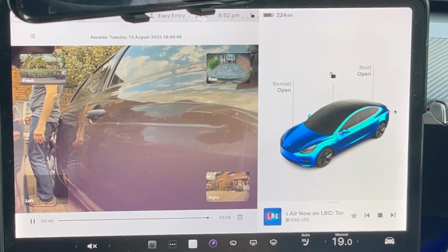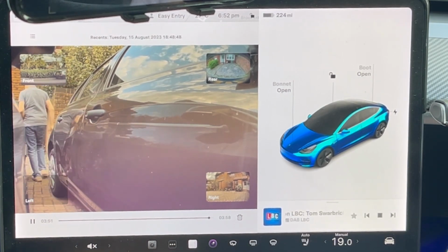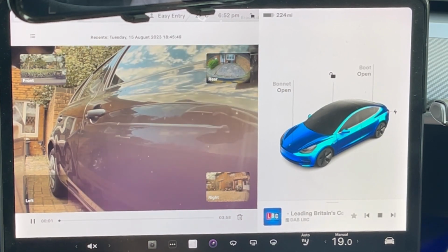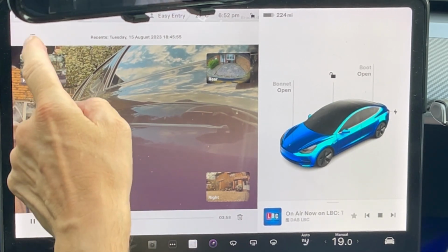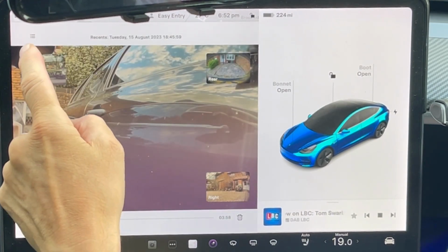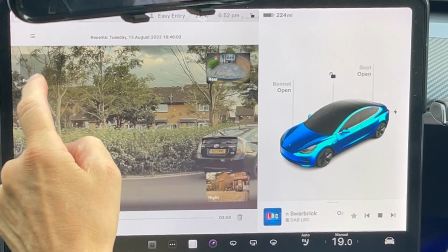I'll be sending Elon a text on Twitter to explain the problem that we have, that it is blocking the view of the cameras. We need to be able to move those out of the way from the car. I dare say that if I took it onto the computer, it would probably break down individual shots, but at the moment it's not showing me anything separated.